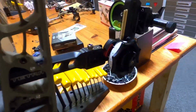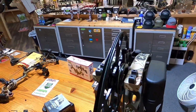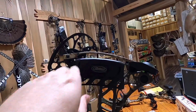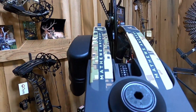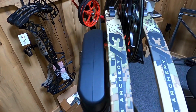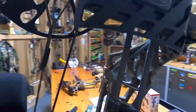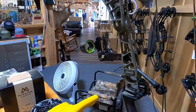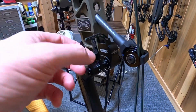Love the sight. Look how tight that quiver is. Matches the contour of the bow, especially whenever you draw it. But I mean, it is just super. I mean, look, there's barely any room. So I'm gonna get the bottom part of the quiver put on and finish that up. Then I'm gonna show you what I'm gonna do to my rest.